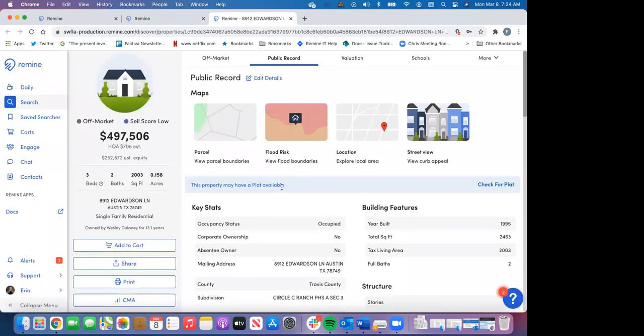But this is going to be your property details page. Here, we're not reinventing the wheel by any stretch of the imagination. Instead, we're bringing you information that you might otherwise have used multiple different tools to search, and we're layering in some additional pieces of information that we'll touch on in just a minute.